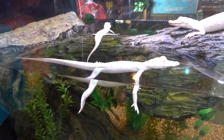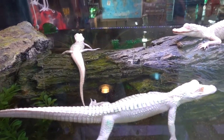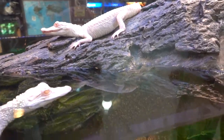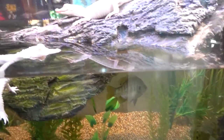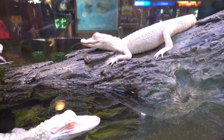You are looking at extremely rare baby albino alligators that were born at Wild Florida. There are only about 200 albino gators in the world. Their eyes appear pink due to the blood flow behind their eyes. They cannot survive in the natural environment due to their lack of camouflage, and they easily sunburn.